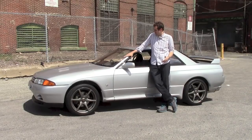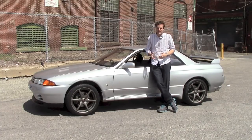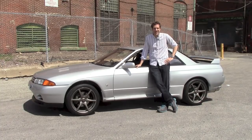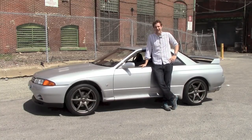So I imported this 1990 Nissan Skyline GT-R from Japan, and I discovered last week that you guys have a few questions about it. A lot of questions. 1,000 questions. So I've decided to answer a few of the most common questions by creating a little video that tells you a little bit more about my Skyline.